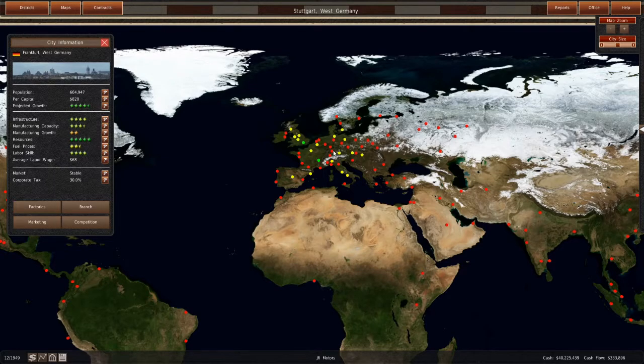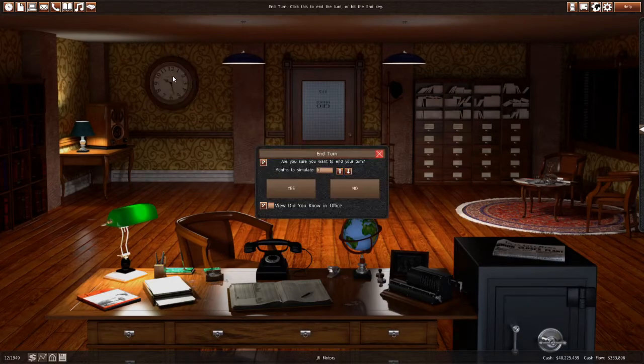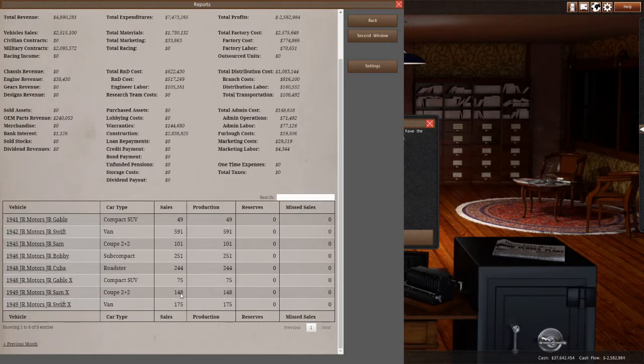What have you? 600,500. Ooh, did I see someone with a large amount? Prague. No, we're going to leave it at that, I think. Let's skip forward. I've completely lost the plot on what's going on. The following are wishing to renew their contracts. They love the Swift. Fair play. Yeah, we'll renew that. So that's done. Renew. There we go.